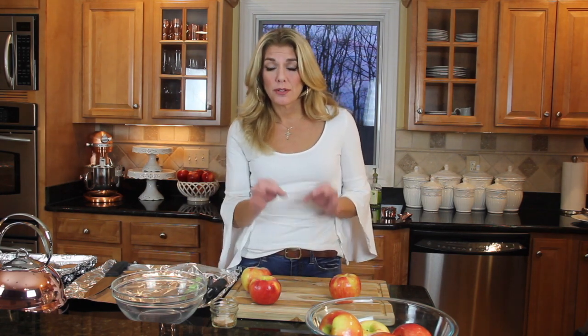So now it's time to prep the apples. I usually use a mixture of Granny Smith and sometimes Yellow Delicious, or whatever's good and in season and a nice consistency when it's baked. But I'll tell you something, it's Honeycrisp, say that 10 times fast, season. And they're beautiful, and I'd never made a pie with Honeycrisp until about a month ago. And it was a happy accident.